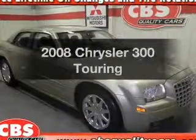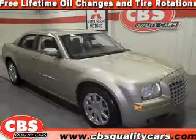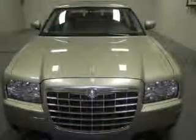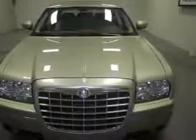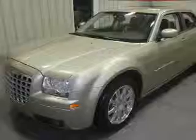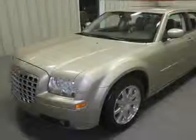Get noticed in this 2008 Chrysler 300. This is the set of wheels you've been looking for, with a solid six-cylinder engine. The powertrain includes rear-wheel drive that responds smoothly to its automatic transmission. Reach your destination effortlessly with GPS navigation.